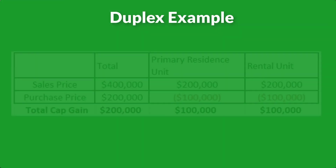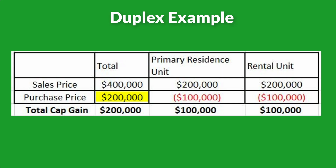So let's say I buy a duplex for $200,000. I live on one side, it's my primary residence. I rent out the other side to a tenant, and 10 years later, I decide to sell it and I'm going to get $400,000. So they split the sales price between my unit as my primary, $200,000, and the rental unit side, $200,000, and then they also take my purchase price and split it between the two units. So I would have a gain of $100,000 on my unit and on the rental unit separately.